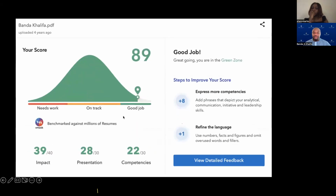All right. So this is how CVs are scored. When you make your CV ready, you want to look at the impact. What impact is your CV having? How have you presented your CV? And the competencies that you've demonstrated in your CV.